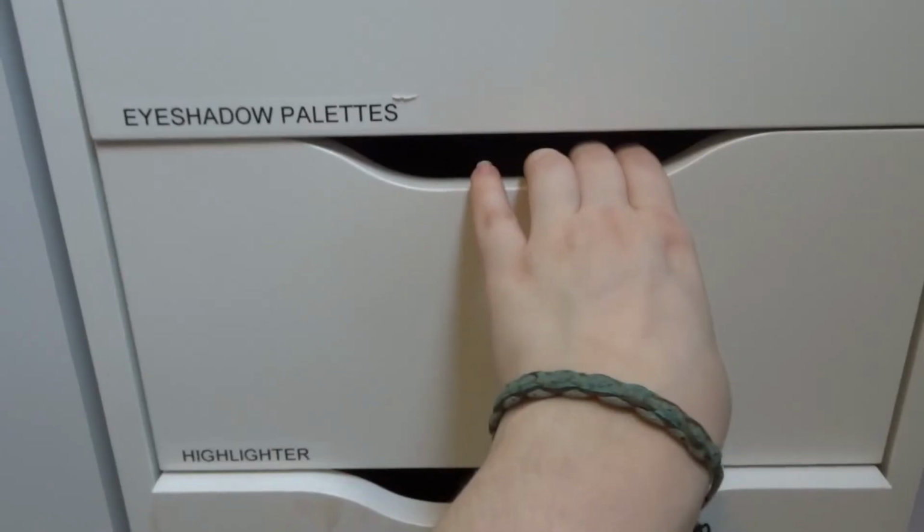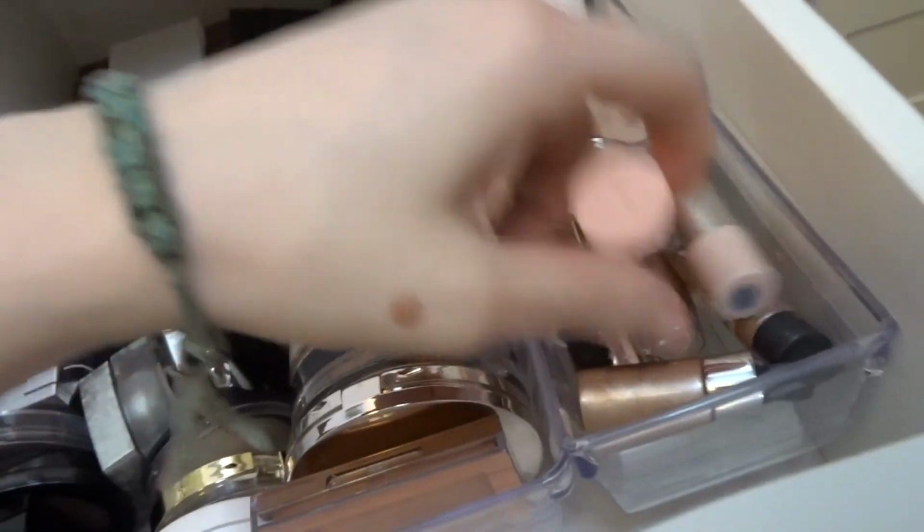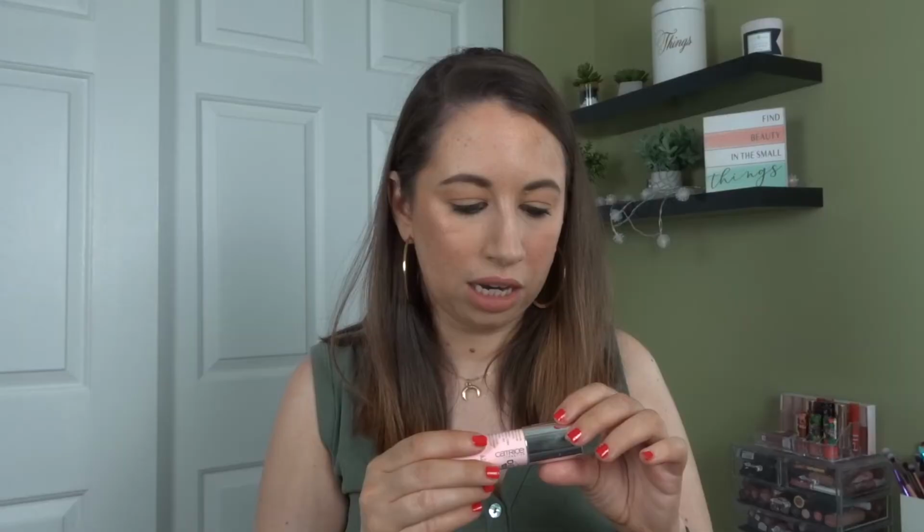So for bronzer, I went with the Makeup Revolution Foundation Stick in the shade F11. For blush, I went with the blush sticks from Colourpop in the shade Hooked. And then for highlighter, I went with the Catrice Dewy Wet Look Stick in the shade, I don't know if it has a shade, but it just looks like that.